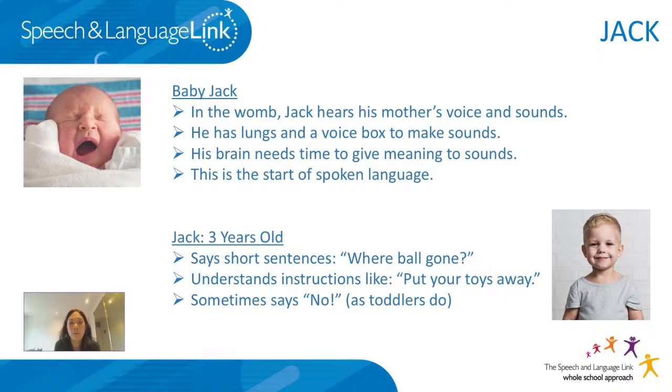And then fast forward to 3 years old, Jack is now putting together short sentences such as "where ball gone," and his mother will often ask him to put his toys away, and he can do it, although he may respond with a resounding no. So spoken language develops naturally because children have the tools within themselves and their environment to learn it. This familiarity with spoken language allows children to later attach meaning to the man-made system of written symbols.